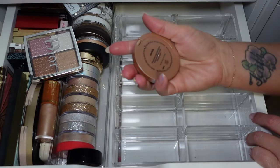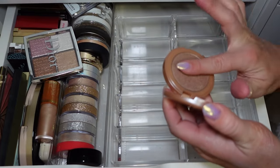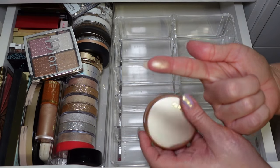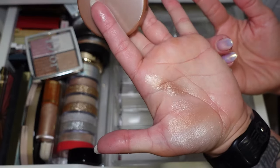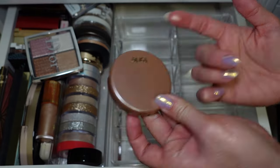And then Tarte Amazonian Clay in Sparkler. Let's see. It's pretty and I want to keep it, but at the same time, it just feels more dry than some of the other shades that I've kept. It's pretty. I think I'm going to pass this on.